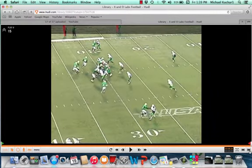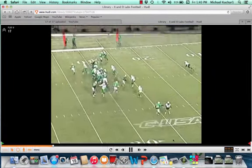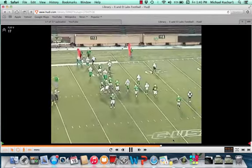This is going to be the zone bluff. I believe the quarterback's going to keep it here out of pistol. We'll just take a look at the end zone shot on this one.